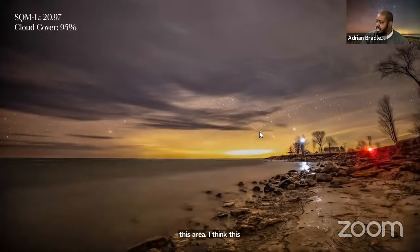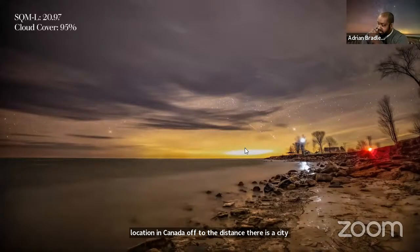There is a city there. I could figure that out. And that's a plane. I thought it might be a meteor, but that is a plane. I've been working again. It was an opportunity to work on compositions because I want my images to look seamless.